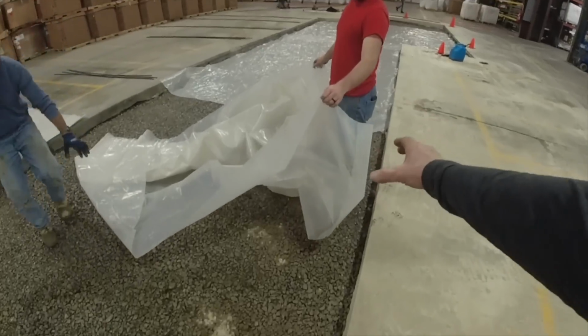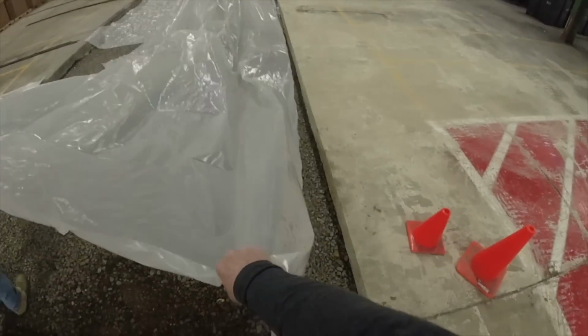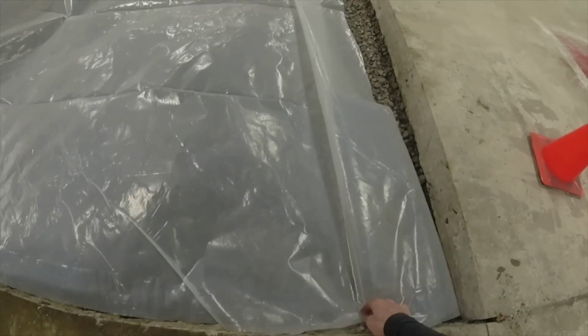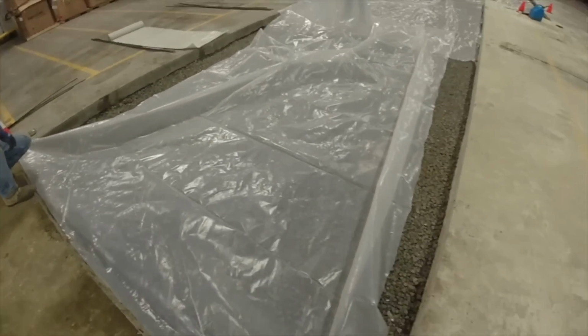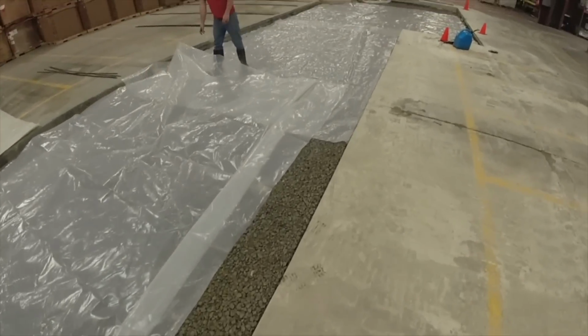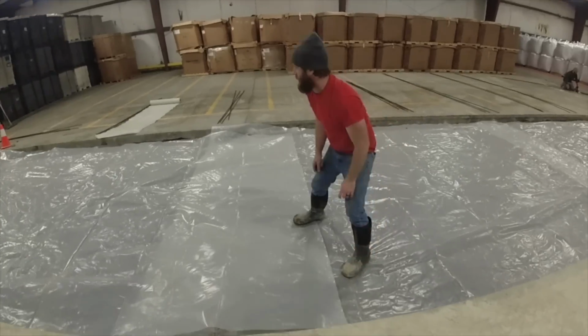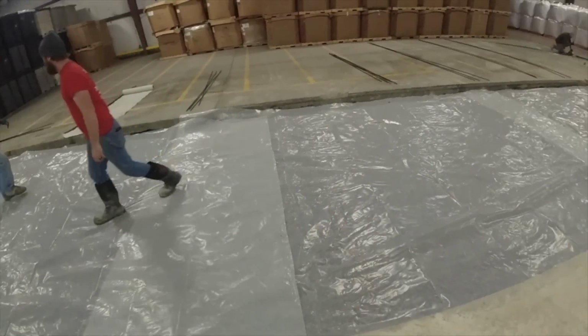Here you go. All tamped, 8 inches thick, vapor barrier, and rebar being cut to length. Nice 2 foot to 4 foot overlap.